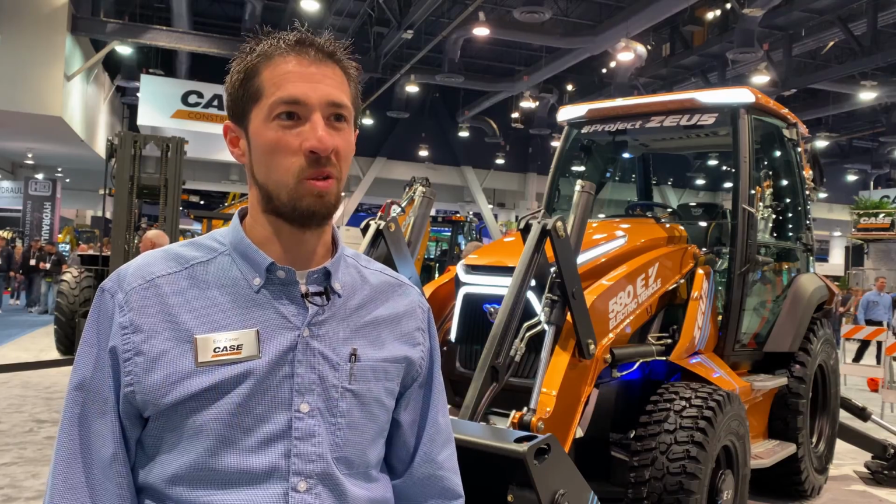All right, so we're very excited today at ConExpo 2020 to unveil the industry's first fully electric backhoe loader, Project Zeus, or the 580 EV. We're standing here in front of Zeus in its Zeus show appearance, in her show wear, you could say, but really it's also the 580 EV and its other more customer-driven, practical nature and appearance.